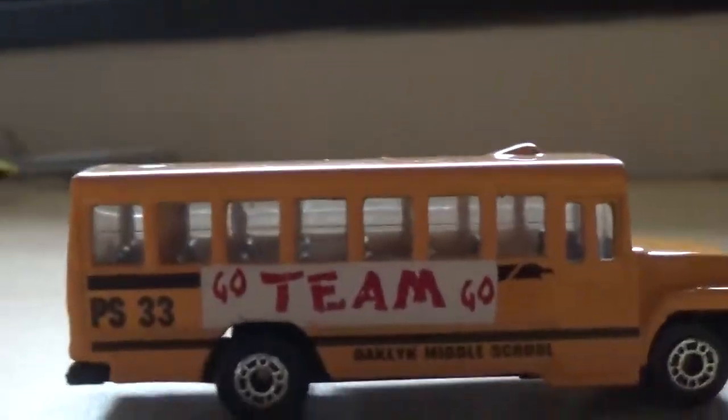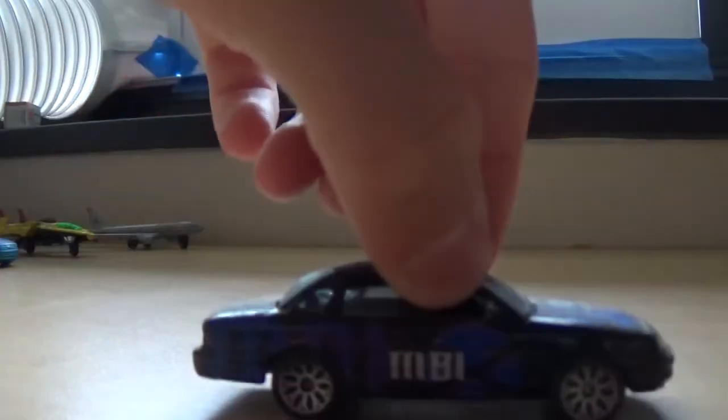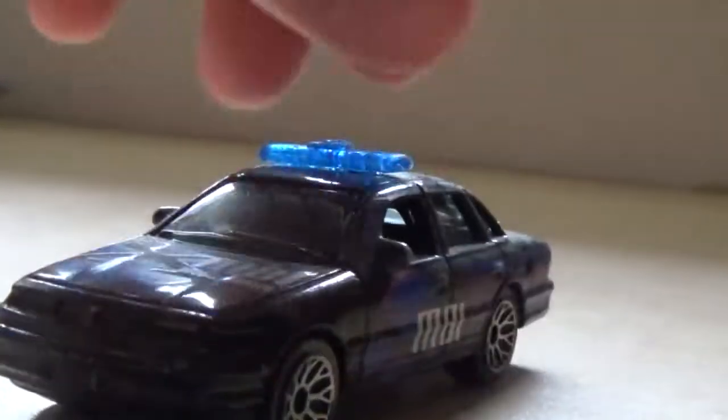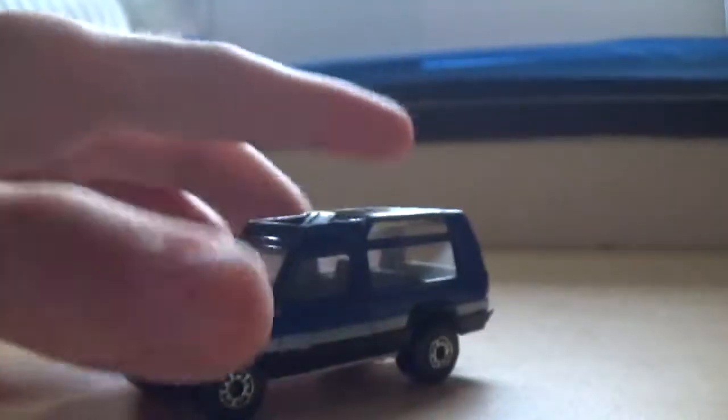Next we got an International School Bus, 1985 version with those graphics on there. Next we got another MBI Crown Vic, same as the last two, it's all metal. Next we got another old one, Matra Rancho. I like the way this one looks. It's cool. Surf Rescue. A lot of glass on this one.